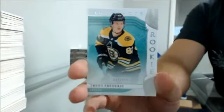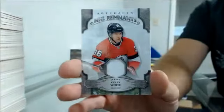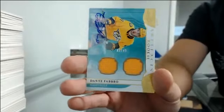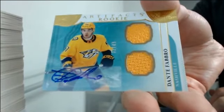It's going to Columbus, LA, Winnipeg. Got a rookie for Boston, Trent Frederick. NHL Remnants going to Ottawa, Colin White. Rookie dual jersey out of 49 for Colorado, Cale Makar. Got a rookie dual jersey, Ottawa out of 49 for Nashville, Dante Fabbro.